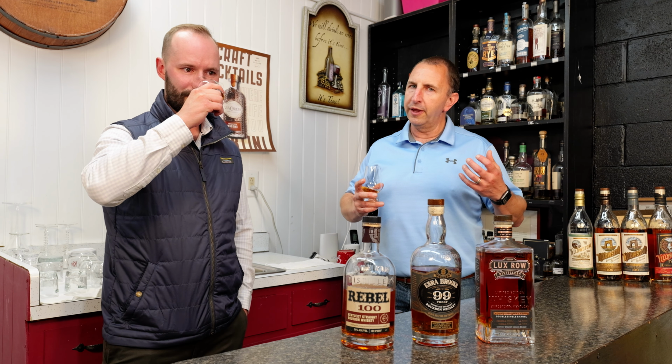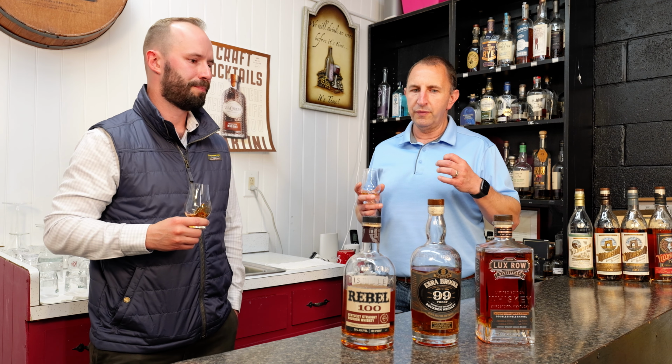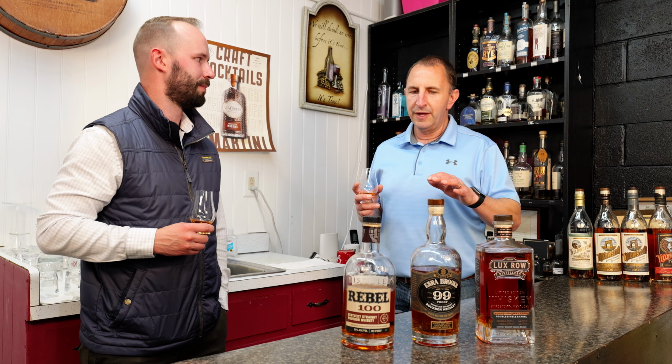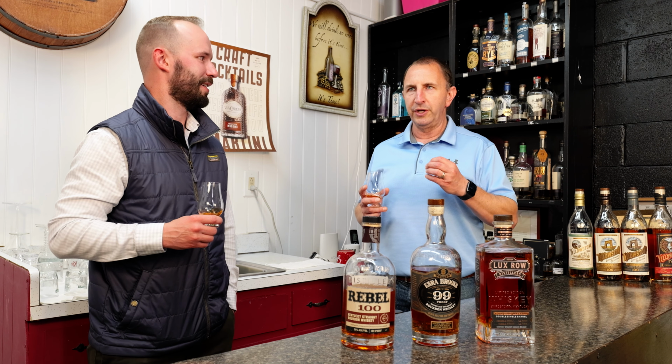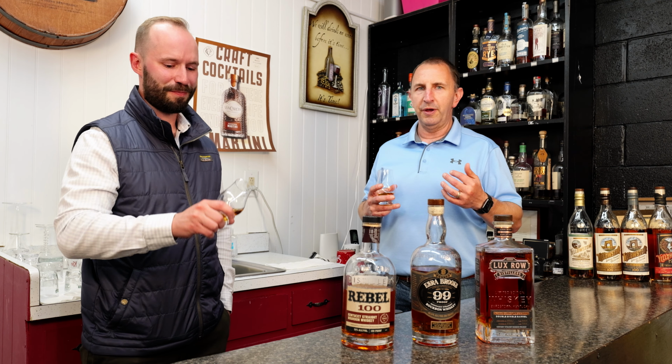It also comes across on the palate as kind of expected. Get a little bit of that caramel toffee from the bourbon, from the corn and the oak, but that spice really dominates the palate. Really just takes over your tongue, takes over the back of your mouth, and lingers there as you sip it.